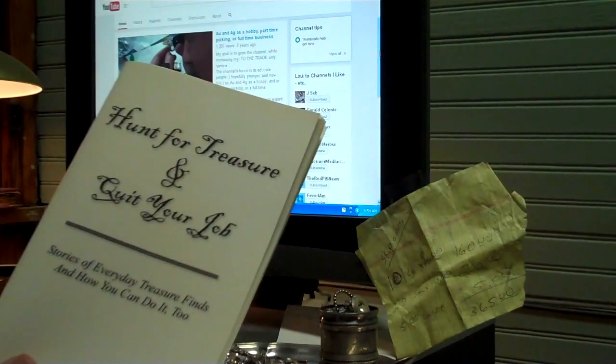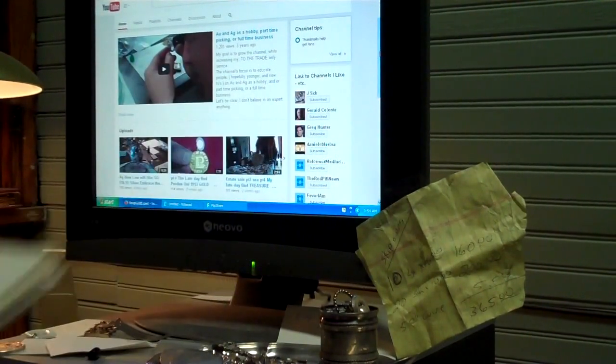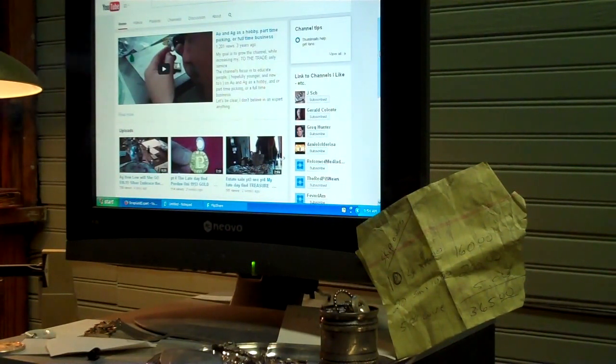The little booklet is called Hunt for Treasure and Quit Your Job, and basically what it's about is how much money can you make picking. Some of my vids over the next year or so will probably give some information about auction picking. It can be one of the most lucrative picking avenues, but there are so many factors that go into that.